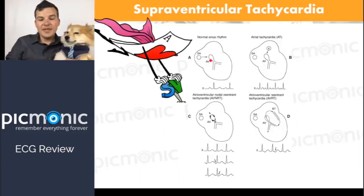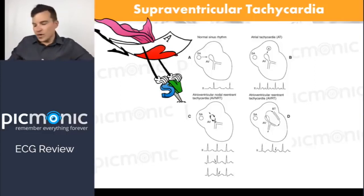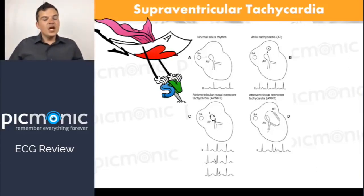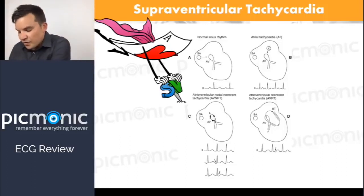First one I want to talk about. So we're talking about things that are too fast. We're going to talk about tachydysrhythmias, ones that are too fast, like supraventricular tachycardia. We're talking about tachycardia, right? So what does supraventricular tachycardia mean? Well, that means that the electrical activity arises above the ventricles. That means the electrical activity rises above the ventricles and is supraventricular.